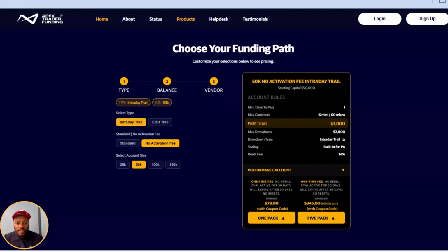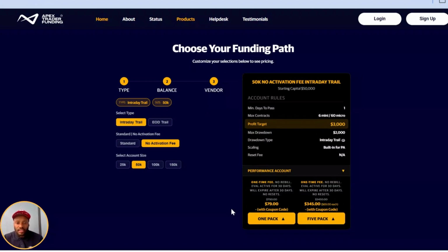But what I like about this is that this is your all-in cost, right? So you know that for $79, that's my all-in cost. And you're able to take your eval. And once you pay the eval, there are no surprises in terms of paying a $99 activation fee or anything like that. So that's one big update that they've made.